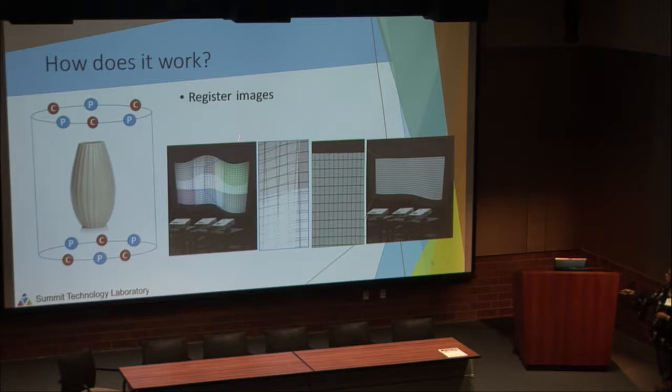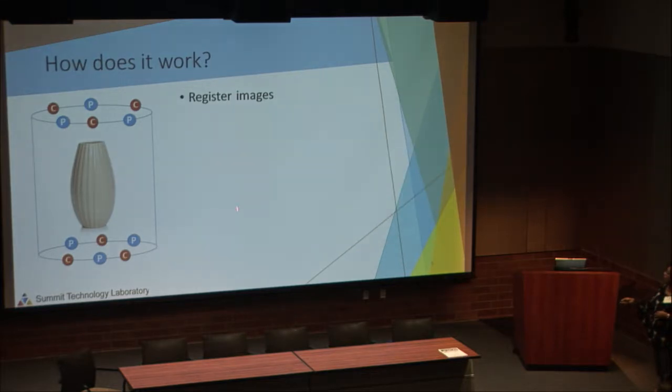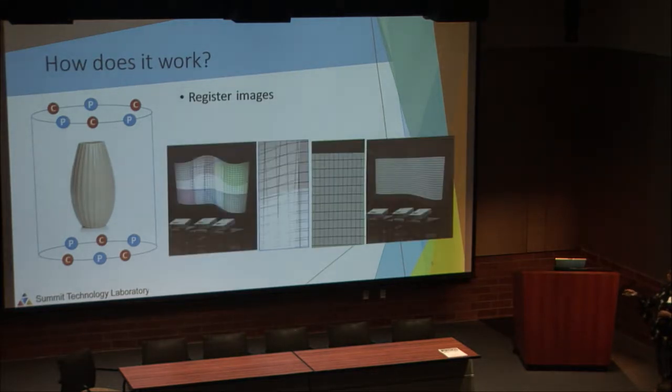So registration means that if you have a feedback camera looking at this, you can figure out how to change the image going into each projector so that you can create a display which looks like it is being created by a single projector, with no color variations and absolutely stitched. That is the first goal that the cameras help us achieve.